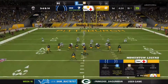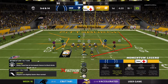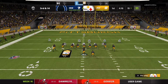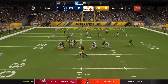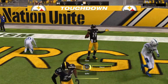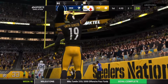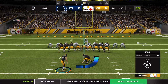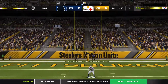Couple of plays sent them the wrong way, and now they face a 3rd and 14. They'll set up to throw. That is caught. It's JuJu for the Steeler touchdown. JuJu Smith-Schuster with touchdown number 7 on the year. And the Steelers are an extra point away from tying this thing up.